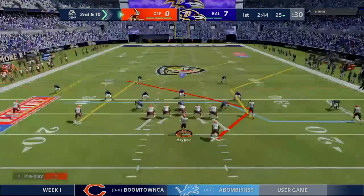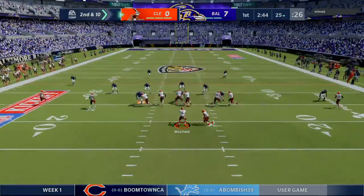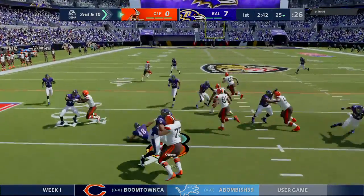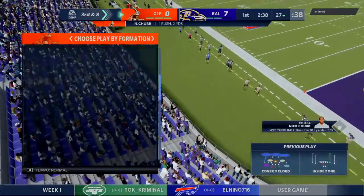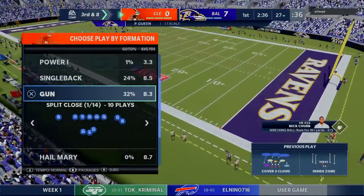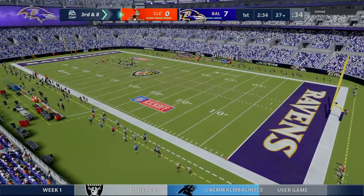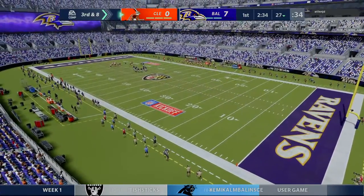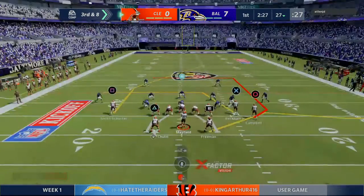Following the incomplete pass, here they go again. 2nd and 10 from the 25. And he's upended after a gain of 2 out to the 27. Well, that's a good start to this drive on the defensive side of the ball. Force the incompletion on 1st down. Then you're able to shut down the running play on 2nd. Yeah, I wouldn't be surprised now. A little bit of pressure going at the quarterback in an expected passing situation.